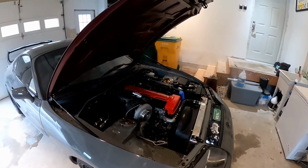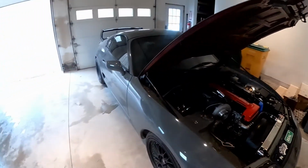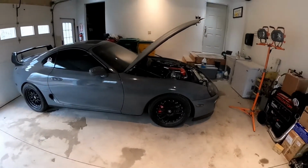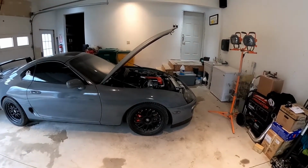I guess we can get it up in the air so we can get it ready to get the, well, there's no point. I don't want to sit it on jack stands for no reason. So we're just going to wait till we get the parts, because I still have to rip apart the transmission.